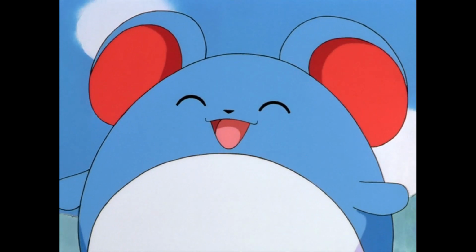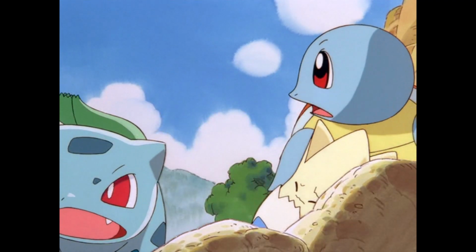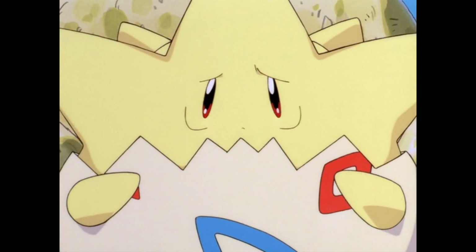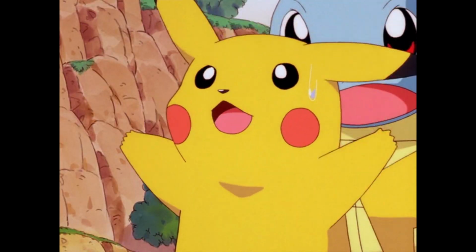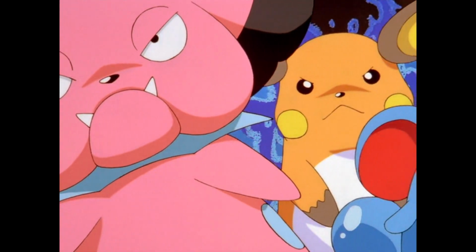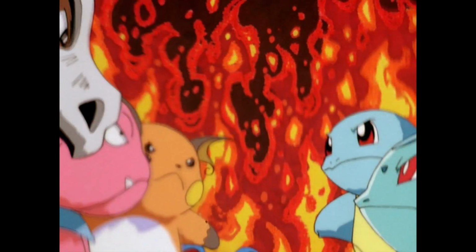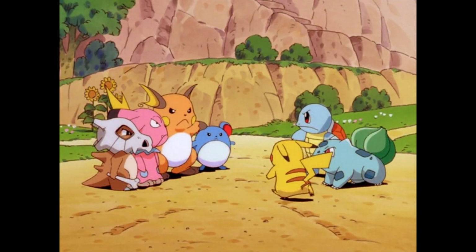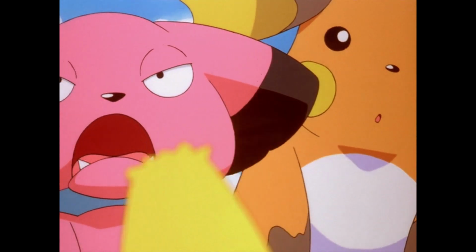Yep. And Marill, a water-type Pokemon. Yes. Pika. Squirtle. Aww. Pika. Oh, dear. Uh-oh. Oh, no, must sense of happiness. Pika, Pika! Oh dear. Pika. Squirtle. Cubone. Pokemon do not usually battle unless directed by their trainers. Pika, Pika! Interesting. Pika, Pika, Pikachu! Translation activated. Let's set a good example for the baby.